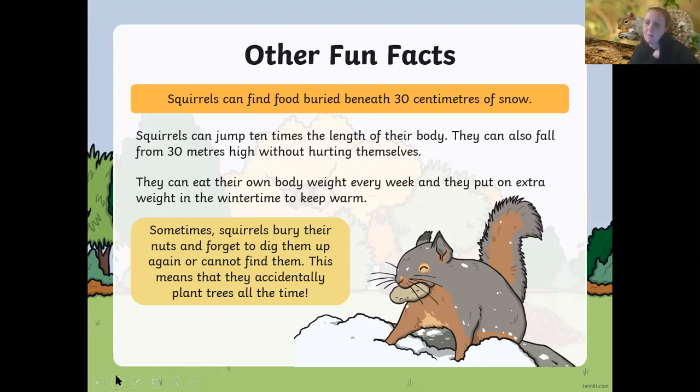And also their bodies are adapted for falling, because obviously jumping through trees, I think you'd need to be quite strong, wouldn't you? Body'd have to be strong. So if they fall, they can fall from 30 metres high, which is extremely high, without hurting themselves. So they can fall from high trees and land without getting into too much trouble.